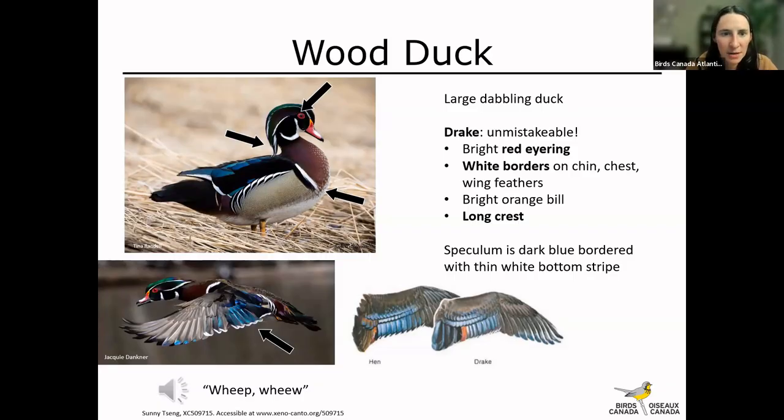So the female wing there on the left is basically the same as the male's, which is on the right there. Wood ducks make a pretty funny little noise. I'll play it for you.